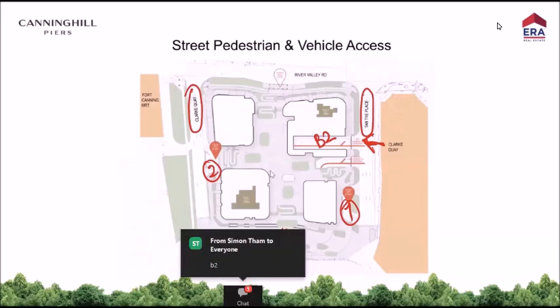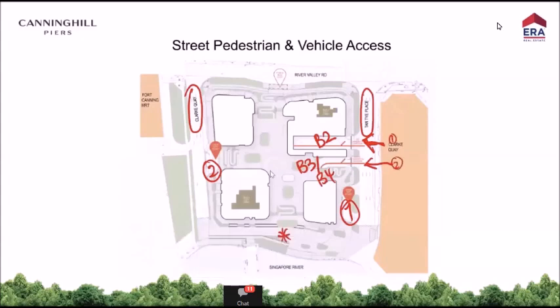If you are a resident, you buy a unit here and take a parking lot, you will go to B3 and B4, which is the second entrance here. This is 1 and this is 2. I hope I'm clear so far, because this is really important. We need to share this information about vehicle access with customers.